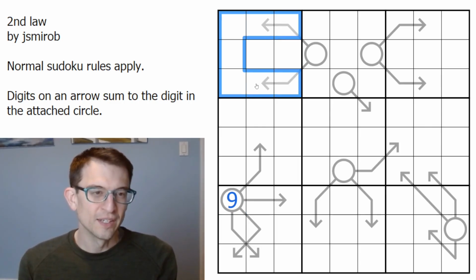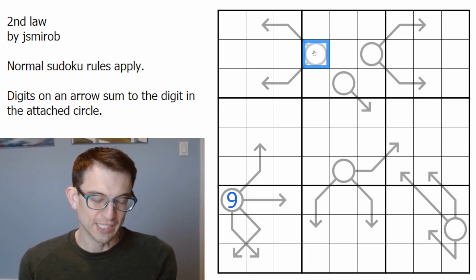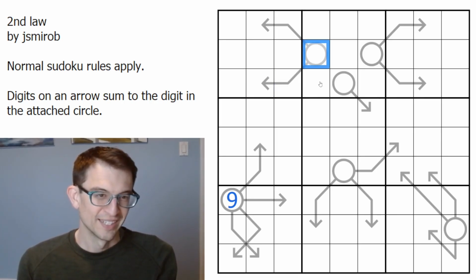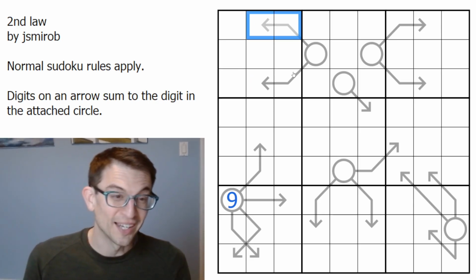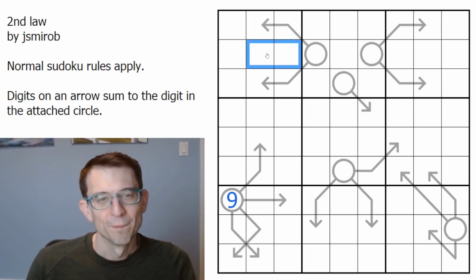It can't go on the arrow itself because this circle has to be bigger than the digits on the arrow, because the digits on the arrow, right? This digit sums with at least 1 to get this digit. So this has to be bigger. The circle has to be bigger than the digit on the arrow. So 9 can't go on the arrow because then the circle would have to be bigger than 9. So 9 goes here.